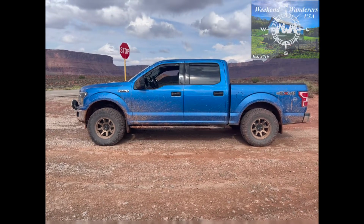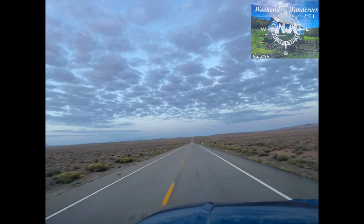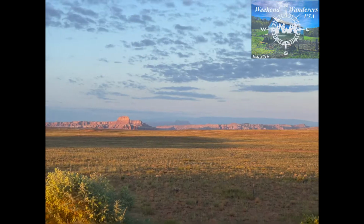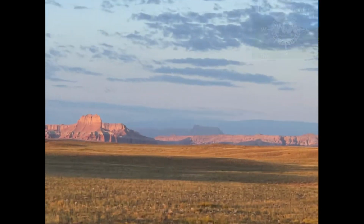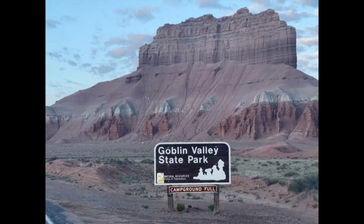My last day in Moab was greeted with snow on the tops of the Sal Mountains, and I headed out early, north across the desert for about 2.5 hours. I was greeted by a spectacular sunrise just as I got to Goblin Valley State Park.